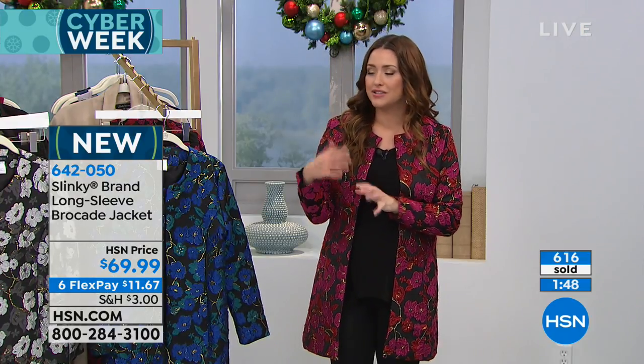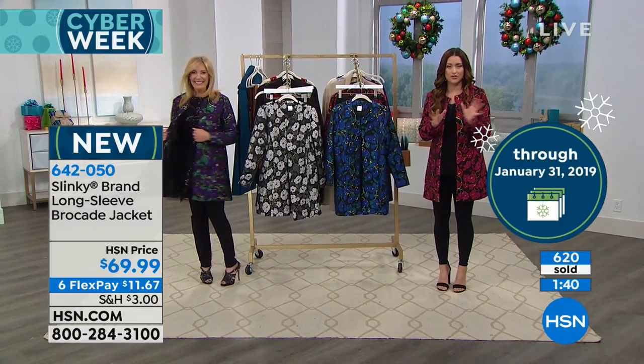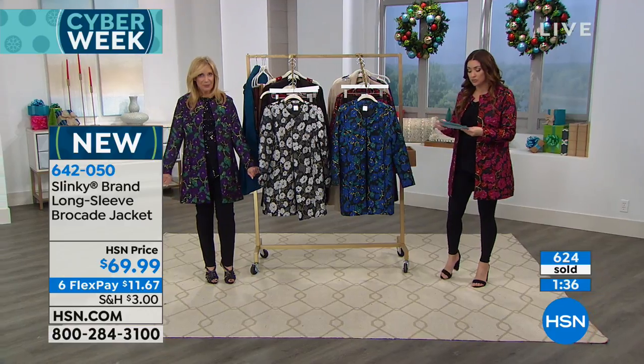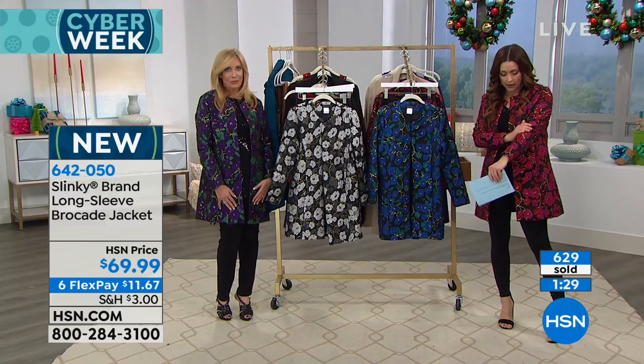I love the idea of styling this up, but I also love the idea, it's my favorite thing to do, to take a pair of jeans and wear a great, beautiful floral jacket back with it. So just another style option available for you there. You're ordering this look in extra small through 3X. It's 33 inches in the length. We are suggesting dry clean on this, and you'll understand why with the beautiful brocade detail that you'll see.